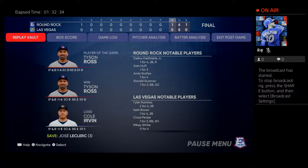Our final line score. First for the victorious Express, 1 run on 6 hits, 1 error. They left 7 men on base. For Las Vegas, no runs, 5 hits, no errors. They left 8 men on base. Time of the ball game, 2 hours and 20 minutes.